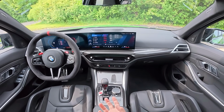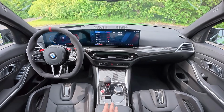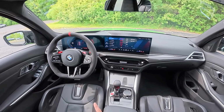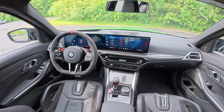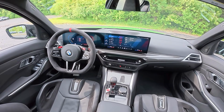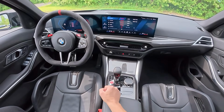And we actually get a real shifter in this M3, something that we can use while we're driving if we're sliding this thing around a little bit crossed up. Earlier this week on the skid pad, I was actually using this to change gears while I was counter steering. You can't even do that in a Porsche 911 anymore unless you go for a GT3, so good on BMW for keeping drivers in mind with a physical shifter.